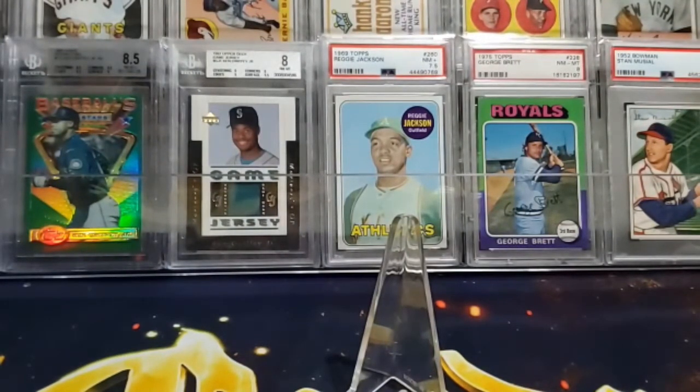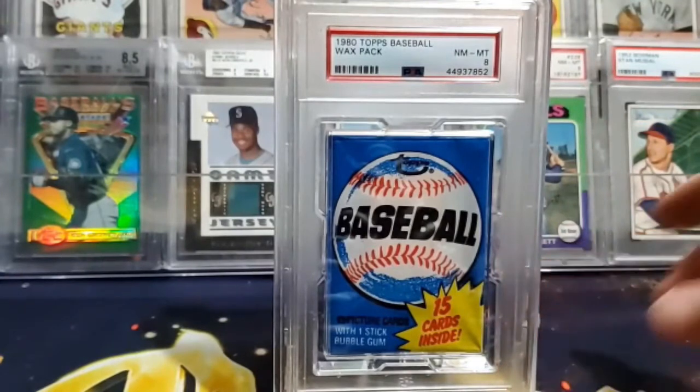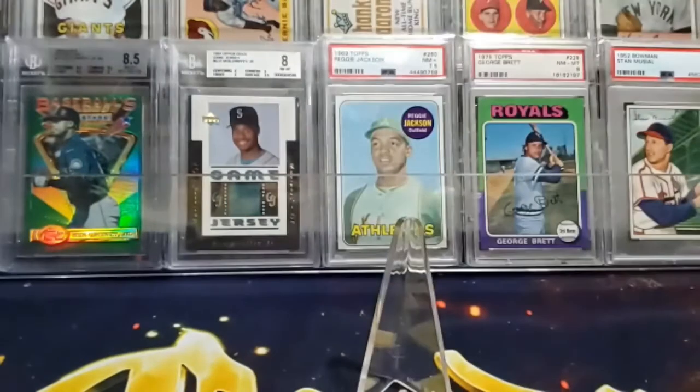All right, next up is a really cool wax pack, I think, because this kind of preceded me collecting 1980. So I wasn't a collector in 1980, and I never really got to open a lot of these packs. But this has got the Rickey Henderson rookie card in it, and that makes it a really cool pack. And if you try to just buy a wax box, the '80 Topps are super expensive. So it's cool just to have one pack that I know is authentic and is unopened from that set.